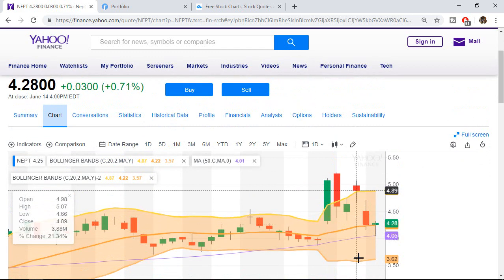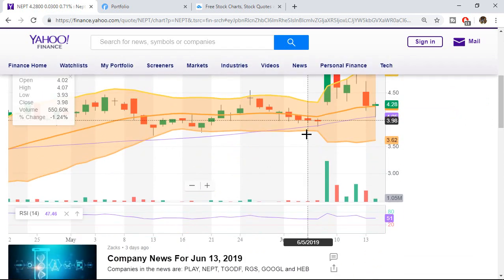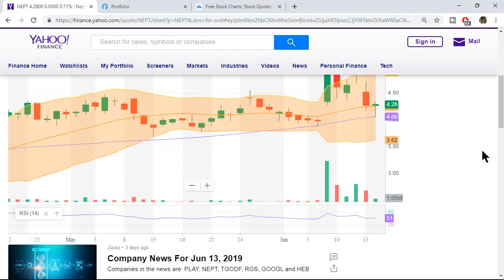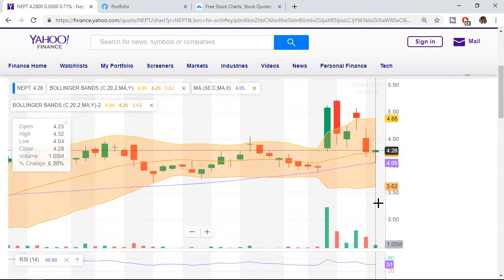And now there's a sweet jump here. Look at this, you see the low at 386 and the high at 512. This is a one-day jump on June 6th to June 7th. But right now the low was at $4.04. And you see a hammer right here. It's called a hammer formation.